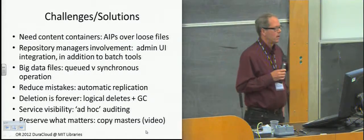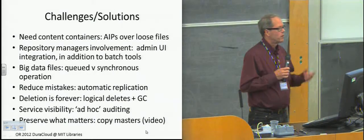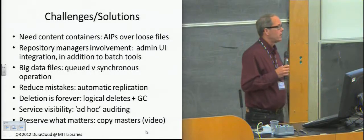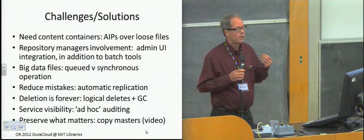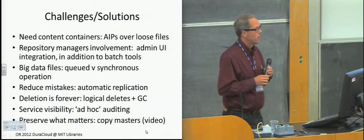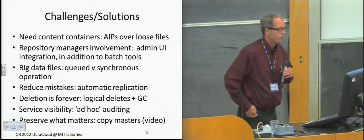around and replicated. So one of the first and obvious decisions was we decided to create as archival units, so-called AIPs, archival information packages, which put together the metadata and content files, and those are the units of replication in the system. And that's completely transparent to DuraCloud, that's all done at the repository level.